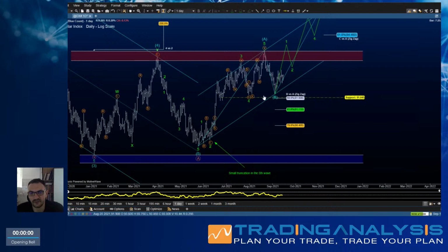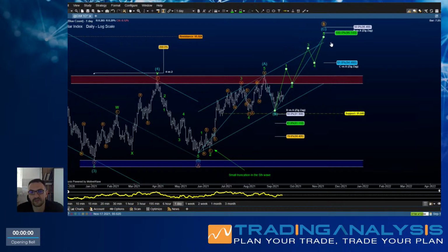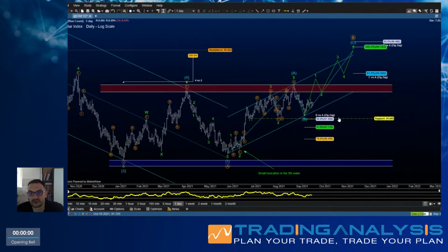So what I want to see here is actually, after this low, which we consider a truncated 5th wave, a continuation in a clear 5 waves, a small pullback where this resistance will act as support now, and then a continuation on the upside. I'm going to stay bullish on the US dollar towards the end of the year, at least November, December, as long as we hold these key zones.